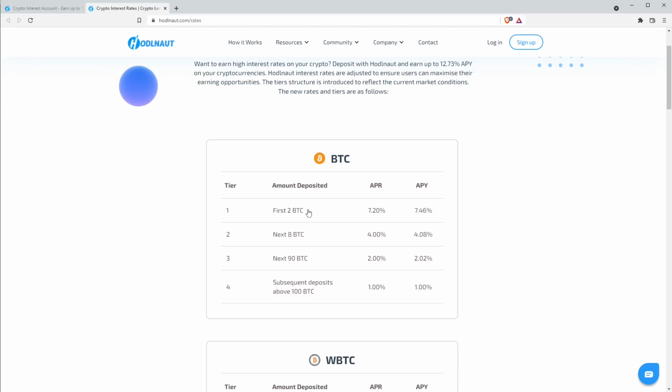So their first tier is the first 2 Bitcoin. You can earn up to 7.46% APY. They also quote the APR rate, which is quite nice. A lot of people just quote one kind of rate, but basically APR is annual percentage rate, and APY is annual percentage yield. And basically the yield is just the annual percentage rate once it compounds.